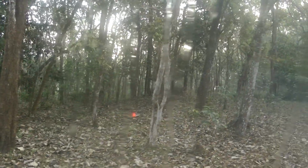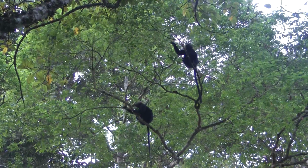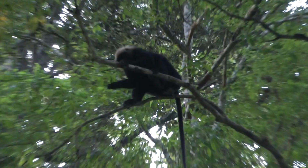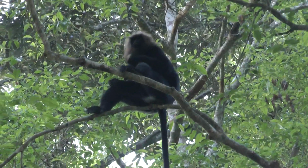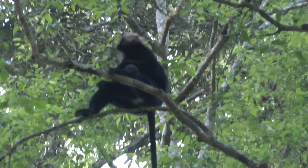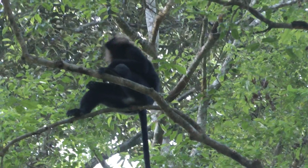There's wild bison in there, further off. Lucky. You can see the size of that. It's a big thing. Nilgiri black long-tailed monkey. Quite difficult to video against this background, but there it is. Langur means long-tailed monkey. This is a Nilgiri black langur.